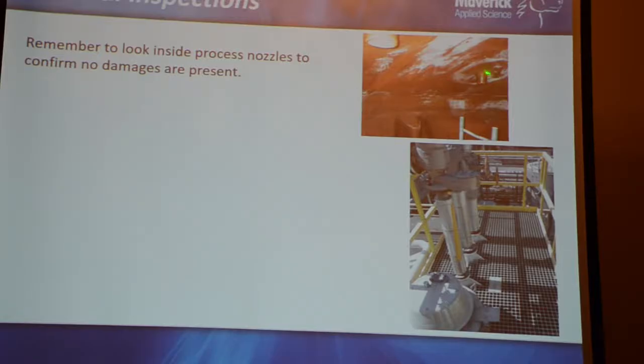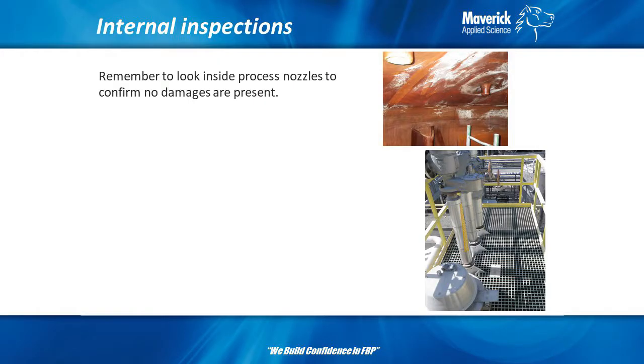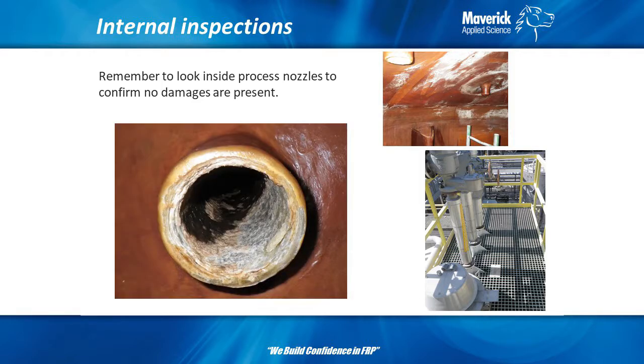Come up, look at all my secondary bonds. All the laminates look good. Everything's down tight. I see no problems at all. But I decided to look up in the nozzles to make sure. The nozzle was getting eaten up. So whatever they were injecting through that nozzle was destroying that nozzle.